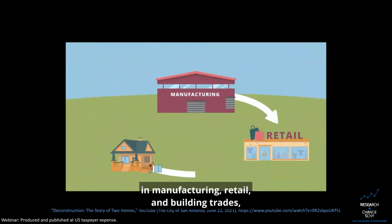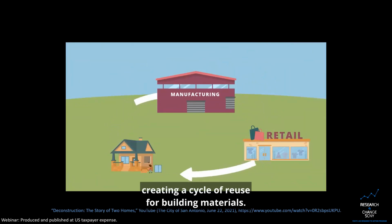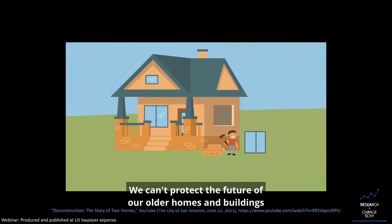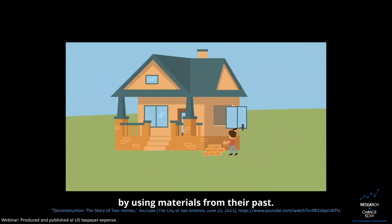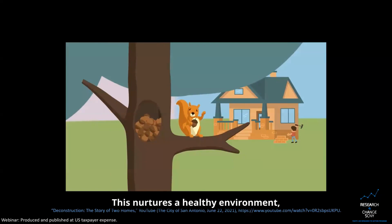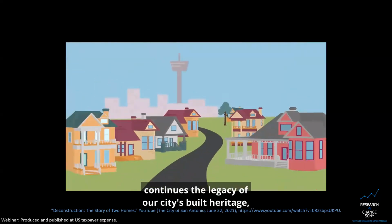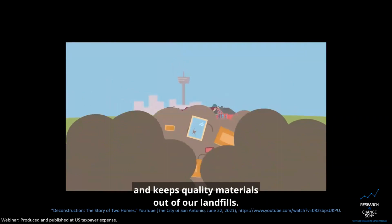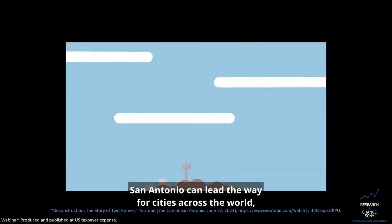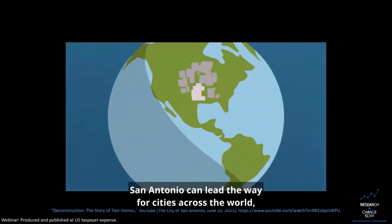Deconstruction produces jobs in manufacturing, retail, and building trades, creating a cycle of reuse for building materials. We can protect the future of our older homes and buildings by using materials from their past. This nurtures a healthy environment, continues the legacy of our city's built heritage, and keeps quality materials out of our landfills. San Antonio can lead the way for cities across the world.